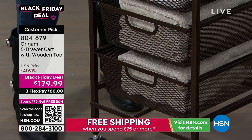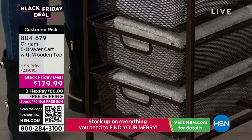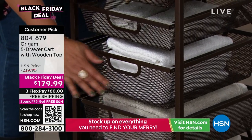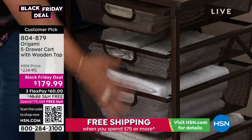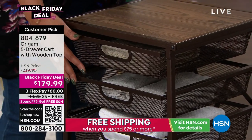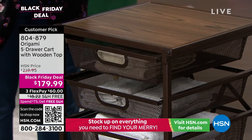If you're a crafter, think about how you can put all of your crafting in here. If you sew, I just think you need something for every single drawer. Maybe you work from home. This could even be in your office. Yeah, and I think people are familiar with this design.